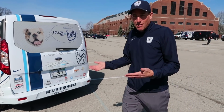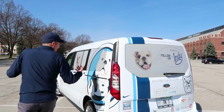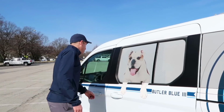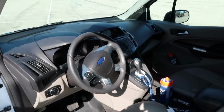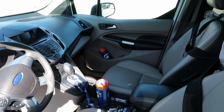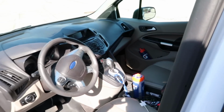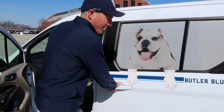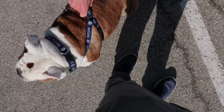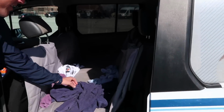Because it's sort of nondescript on the inside. It's just another Ford Transit Connect, which we can show you. Of course, driver and passenger quarters, just as you would suspect. And then people always ask how Trip rides. And so here's how we have the back seat sort of engineered. Easy in and out for him, as you can tell.